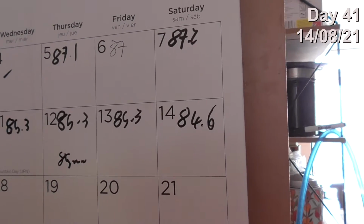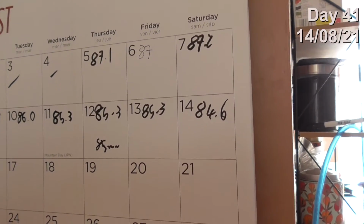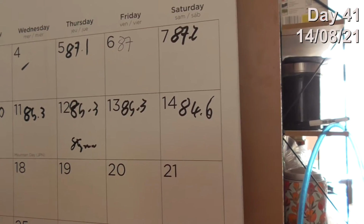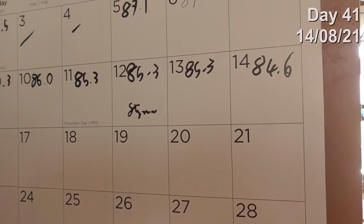Okay, 84.6 and no water weight experiment this time. It's another new low weight in a while, so I'm pleased. Today's exercises are body weight exercises.